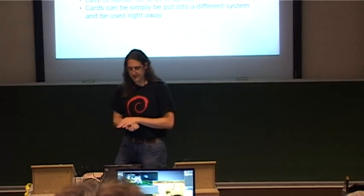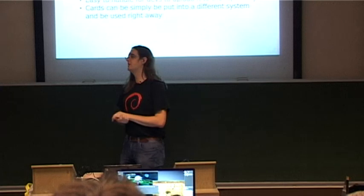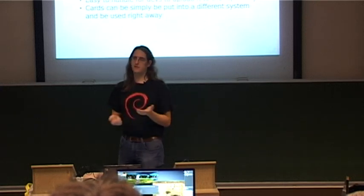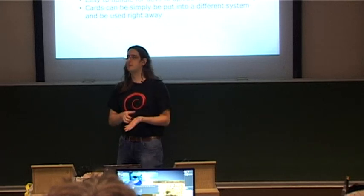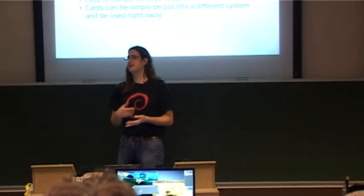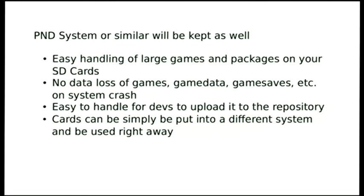And you don't have any data loss of games, game data, save data or anything else when you have a system crash. If the internal memory crashes for some reason, which shouldn't happen but always can, and you can't boot the system, it's easy to refresh the operating system, but it's probably a bit more complicated to rescue any data saves you have. When you have that on your SD card, which you can easily back up with your PC, that's a lot easier.